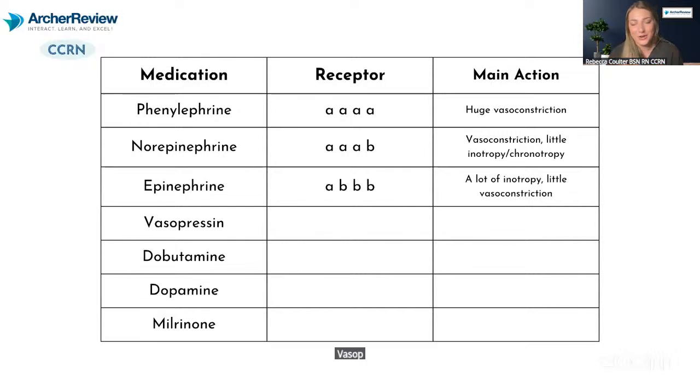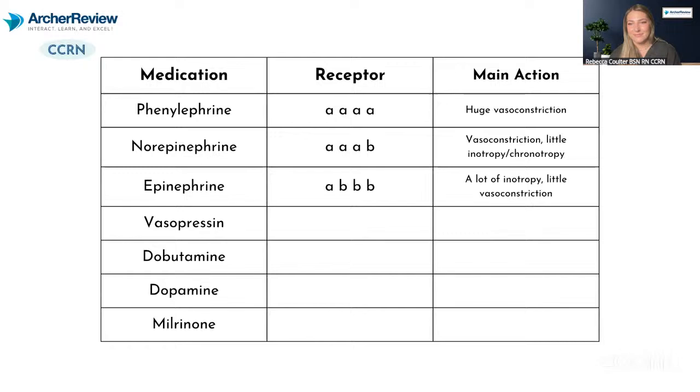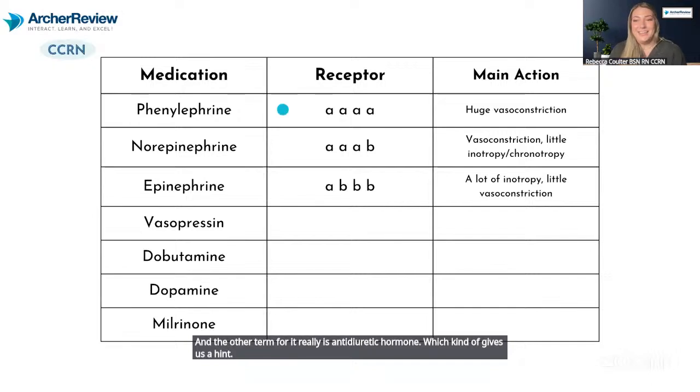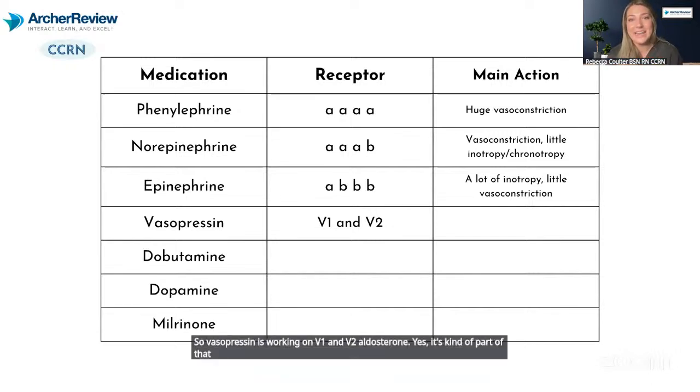Vasopressin is a weird one. You can tell me, just for the sake of it, even if you saw it, what receptors is vasopressin acting on? And the other term for it really is antidiuretic hormone, which kind of gives us a hint. So vasopressin is working on V1 and V2. Yes, it's kind of part of that RAS system, that renin-angiotensin-aldosterone system. Great job. So yes, it's working on V1 and V2.